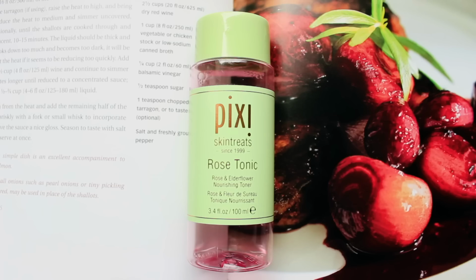Next up are two toners that I have. So I'm going to first talk about the one that I am maybe a week away from finishing. This is from Pixi. This is the Rose Tonic. Rose and elderflower, nourishing toner. This is a product that is soothing. If you're a fan of Rose products, you're going to enjoy the Rose line with Pixi. So it's just an expansion of, here's the Glow Tonic, their cult toner that's going to exfoliate. Here's the Rose portion, just another portion of the line.